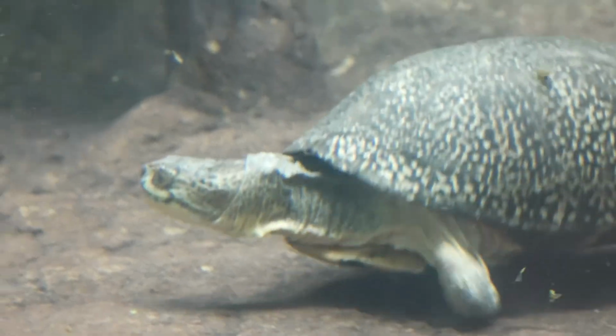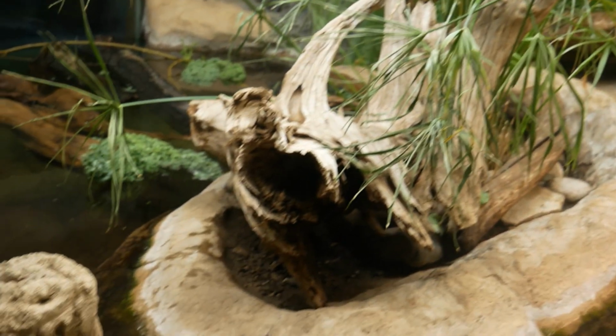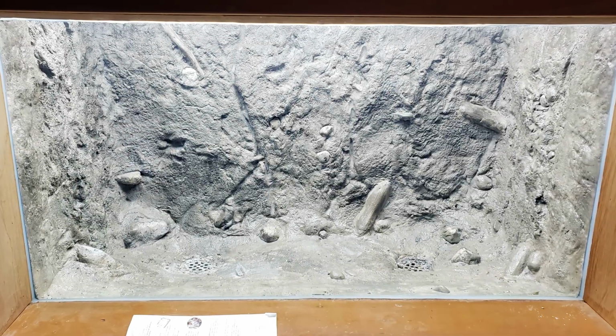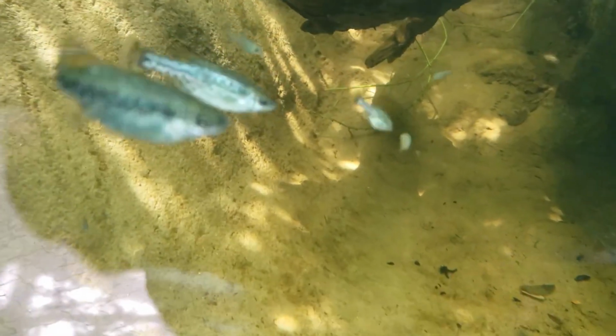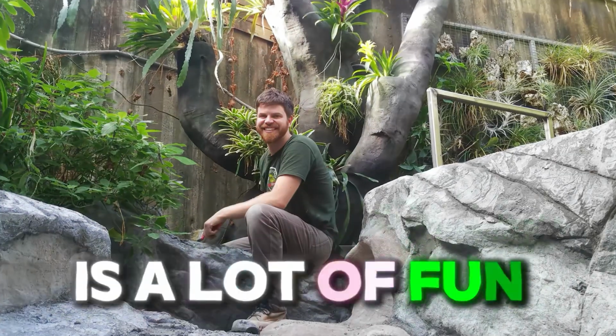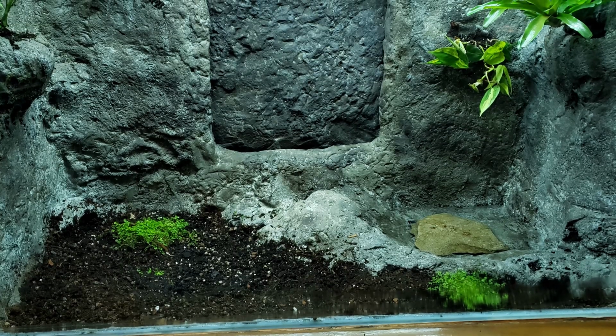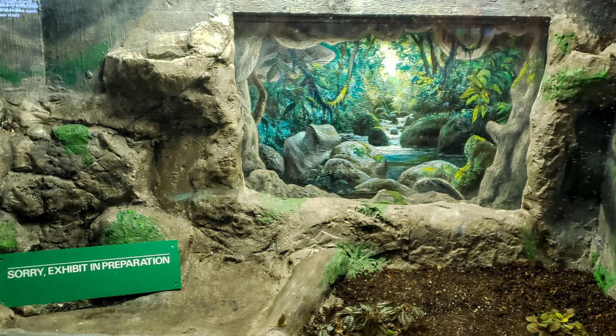And I absolutely love getting to do this. I thought that getting to work small sometimes makes you concentrate on totally different details, and I absolutely love that. Always getting to do any type of terrarium or aquarium is a lot of fun. Yes, building big things is fantastic, something you can sink your teeth into, but getting to build small is equally as enjoyable. It's also super rare that we get to work hand in hand with the zoo staff.